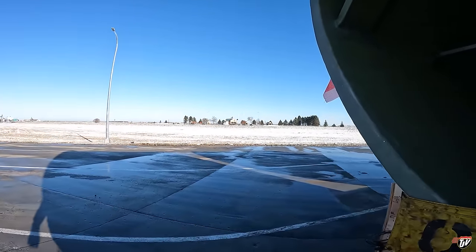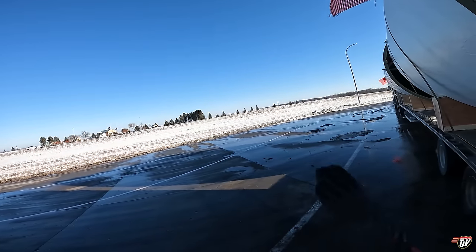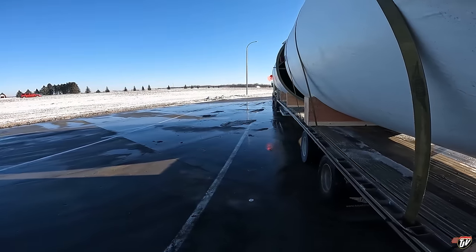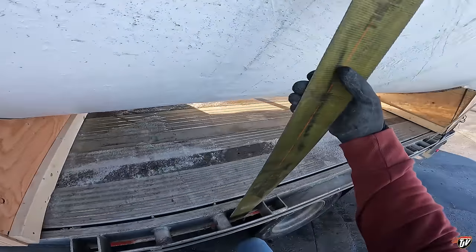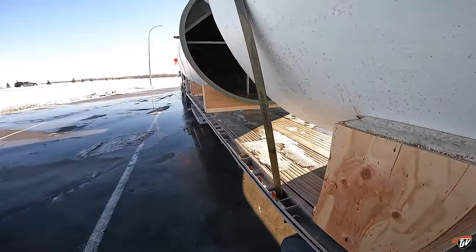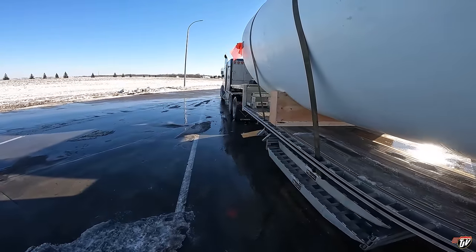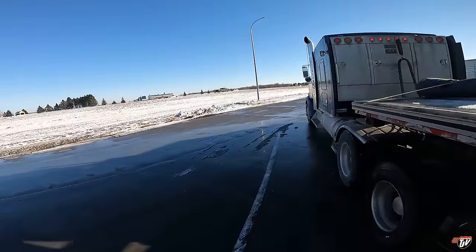Just kidding. Flags are half staff again. Or half mast. Technically, a mast is on a ship. A flag staff is on land. It's at half staff, but most people call it half mast because they don't understand that a mast is on a ship. If it's on half mast, that means the flag is halfway up the flagpole on a ship. But society just usually calls that half mast. I know I'm getting all technical and nerdy, but whatever.